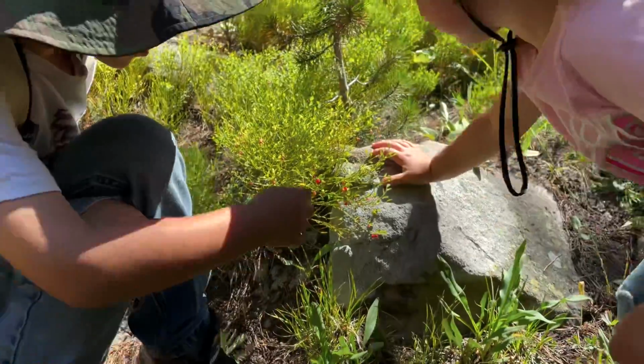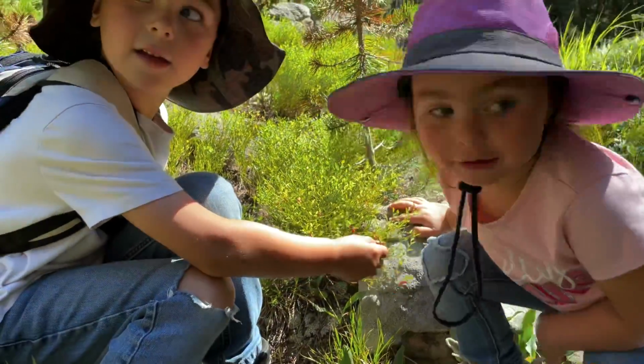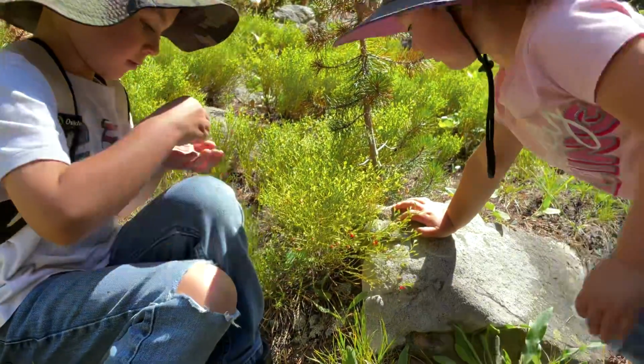Take all those red ones. Hey, you have to help us. I'm helping. Look, I got a handful.